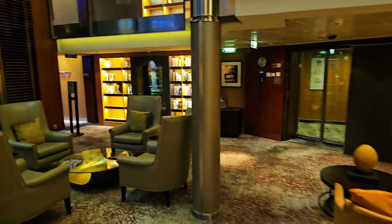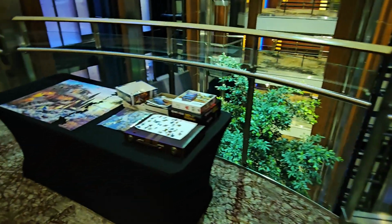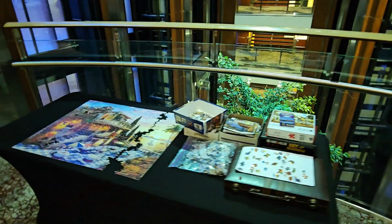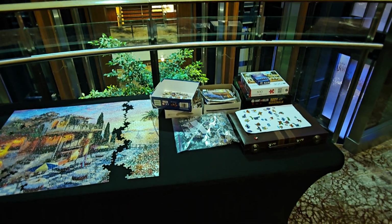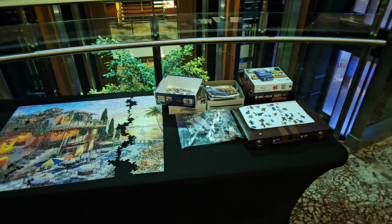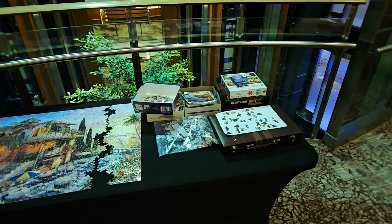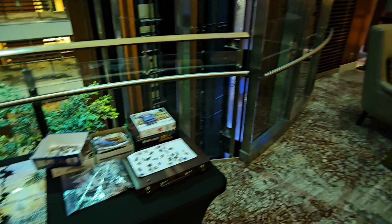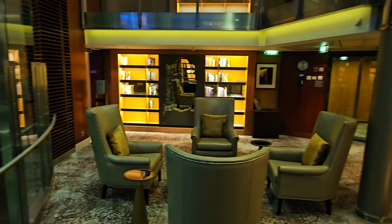So that's the library on deck number 10, and also there's a few jigsaw puzzles that people are starting, and no doubt others are continuing, and a few board games, etc., which is all very good. So that's the library on deck 10.